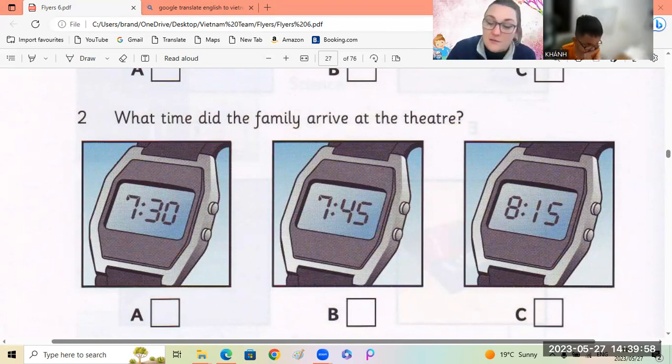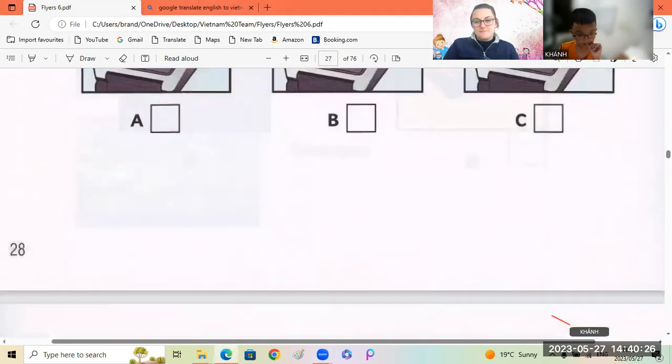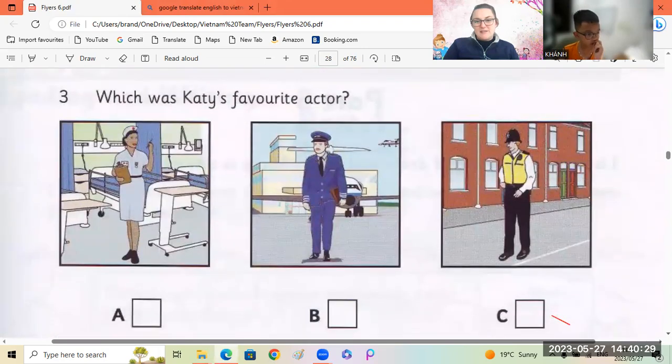We got there at 7:45. Quarter to eight. Two. Quarter to eight. This one is 7:15. 7:45. Okay. Okay, let's go. Which was Katie's favorite actor? Three. Which was Katie's favorite actor?